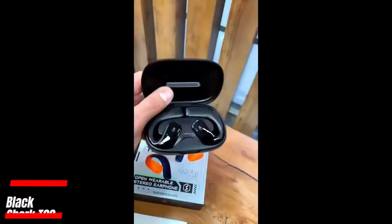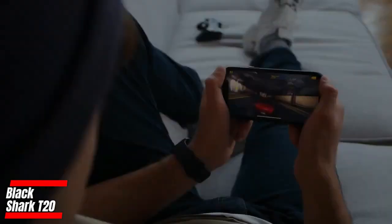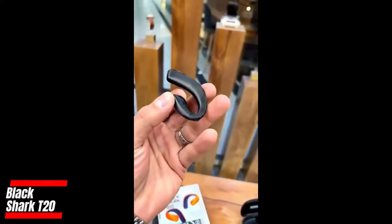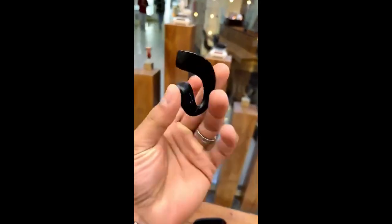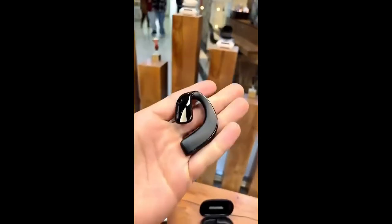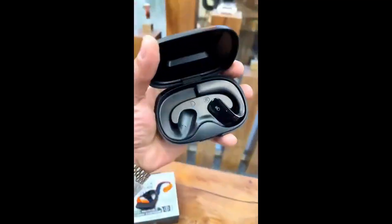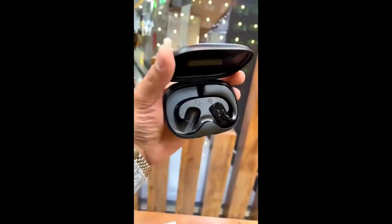Black Shark T20 Wireless Earbuds. Engineered for gamers and music lovers alike, these earbuds deliver immersive hi-fi audio with low-latency precision, ensuring every footstep and beat is crystal clear. With an ergonomic design and long-lasting battery life, they keep you connected and comfortable during marathons of gaming or music.